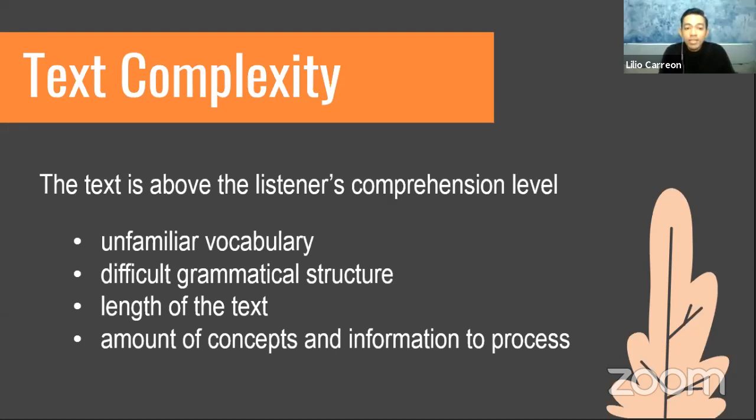okay, if the text is above the listener's level of comprehension. Ibig sabihin, yung level ng inyong listener is at this level, and then the text you gave them is much higher or is higher than that, okay? Which might have unfamiliar vocabulary that are very technical, that of course they don't know. Difficult grammatical structure. So if hindi nila level yung grammatical structure noon, of course that's already a barrier for them to be able to listen to it properly. Length of the text is another one. Most complex texts are long. Okay, so you have to choose appropriate length of text that your listeners or your children or your learners understand. Also, the fourth one is amount of concepts and information to process.